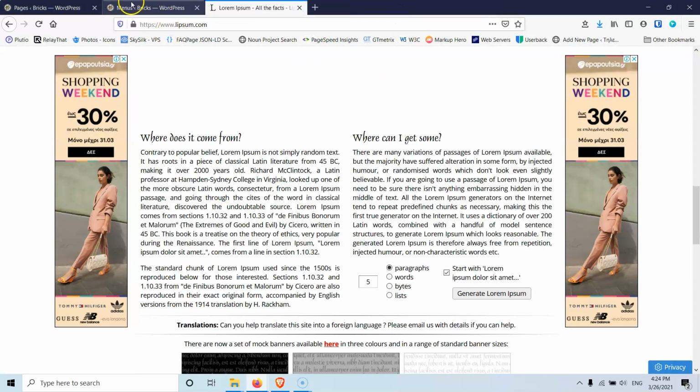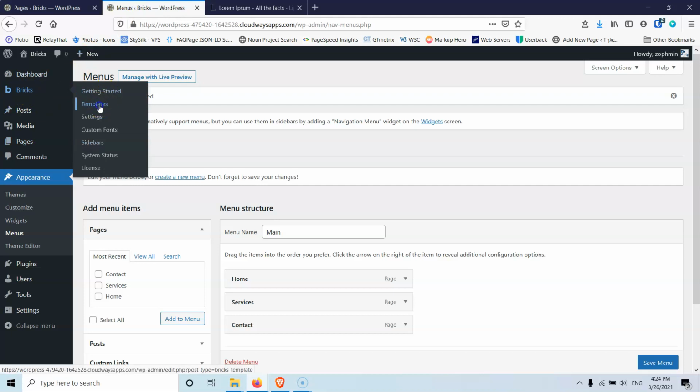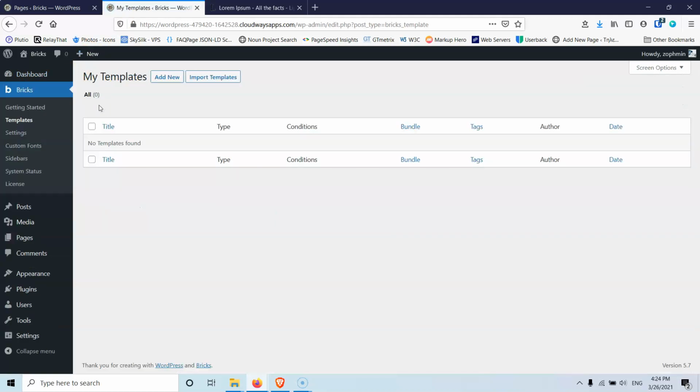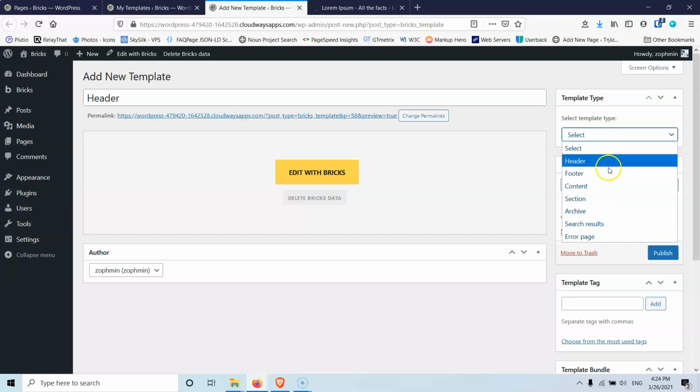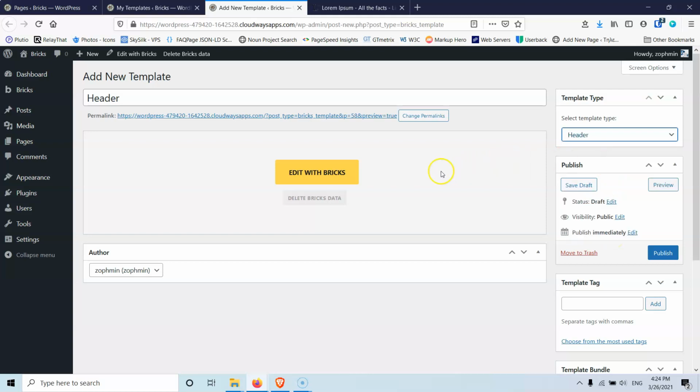Okay, now that we are here, we're going to close those two, and let's go now into the templates. The first thing that I'm going to do is create the header template. So let's go and add new. I'm going to keep it open, and here I'm going to put header. On the right, I'm going to select the template type, and here you can select header, footer, content. This is used for the single templates, section, archive, search result, and error page. Let's select the header, because this is of course a header template, and you can hit publish, or you can edit with Bricks and save it inside.